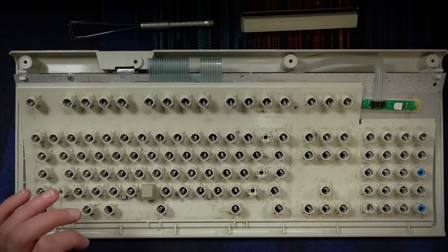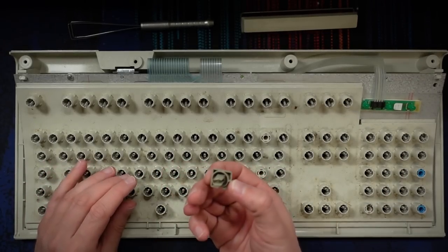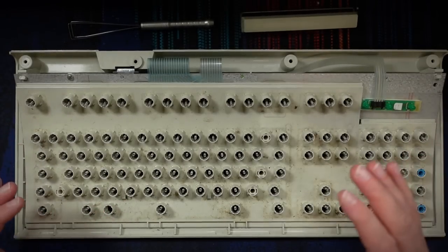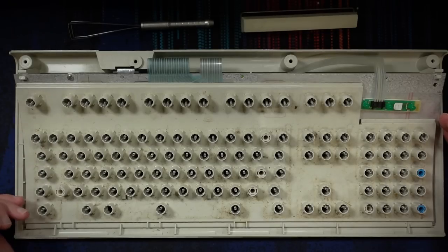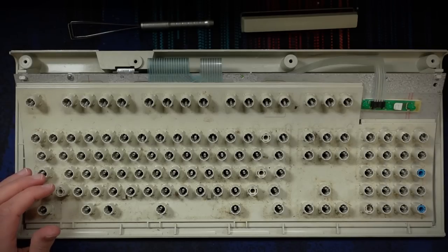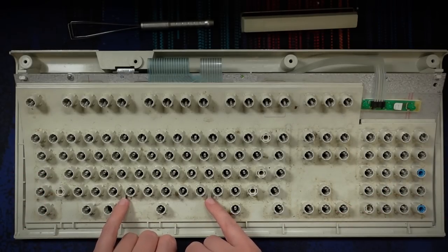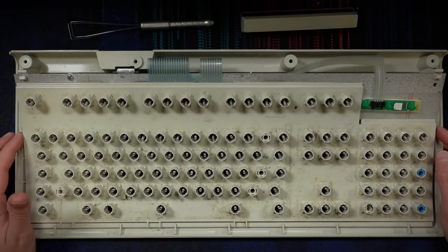Something snapped there, but no, we're okay. That's the challenge with all these vintage electronics, is that over time, plastic inevitably does start to degrade, become more brittle. So you do have to be careful, especially with fine components like those little clips here for the spacebar stabilizer.